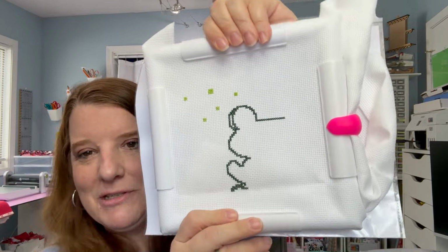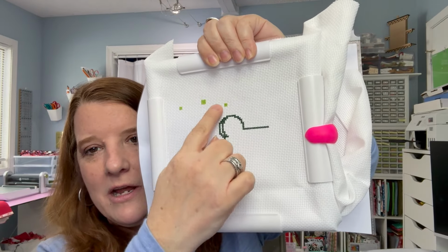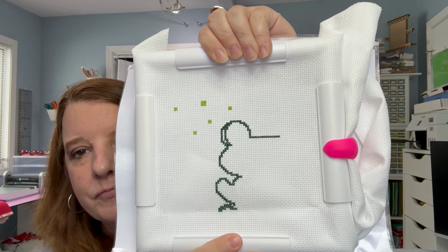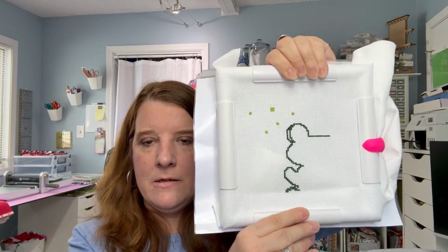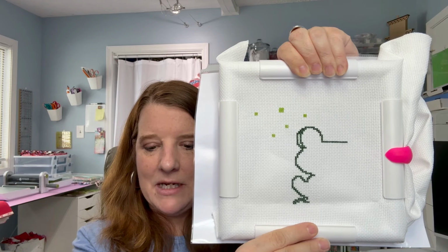It's little legs. I was struggling, but I have so far the outline of the frog, and these are just little decorations that are going to be up at the top. So super fun so far. Can't wait to get him to come back out.